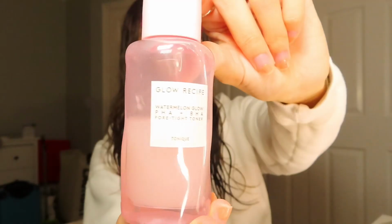So after I cleanse my face, I usually go in with a toner, and I've been recently using the Glow Recipe Watermelon Toner, which has been so great for my skin. Some people say it breaks them out. For me, it hasn't, and I have acne prone skin. Yeah, so this is what she looks like. I got the mini one just because I wanted to try it out, and honestly, this has lasted me for so long. I've had it for ages.